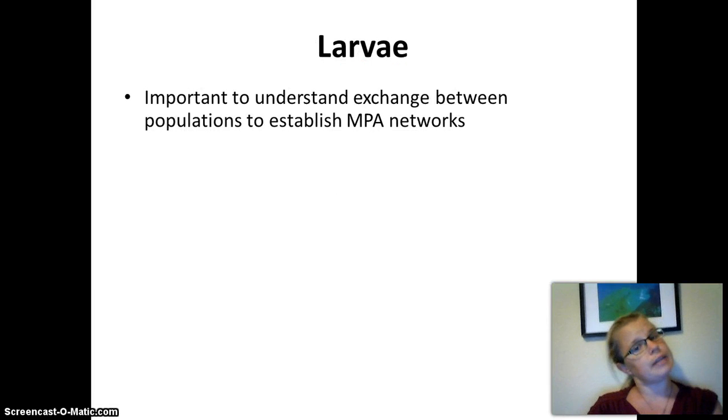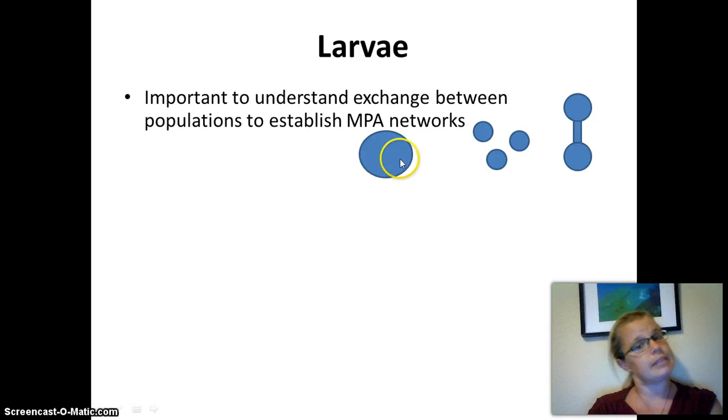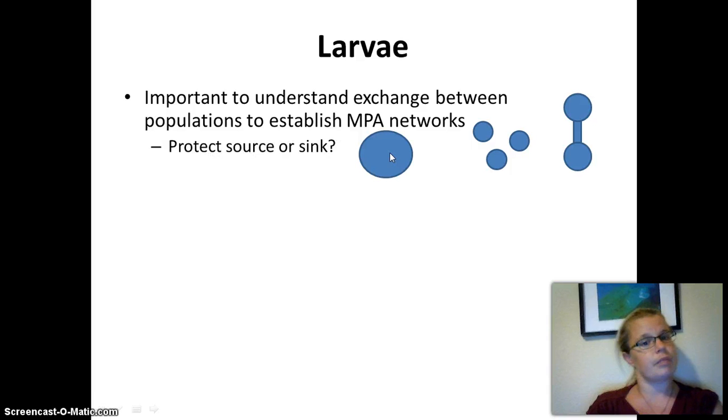So it's really important to understand that exchange between populations when we're trying to establish marine protected area networks. Remember, Angela talked about whether you want to have a single large reserve, several small reserves, or reserves that are connected. So you really have to know what's going on with the larvae and connectivity in order to plan this out and do a good job of it. And also you need to understand what's going on with the larvae so that you'll know whether the population you're protecting is a source population that's producing lots of young, or is a sink population where everything's dying and it's not contributing to the other populations.